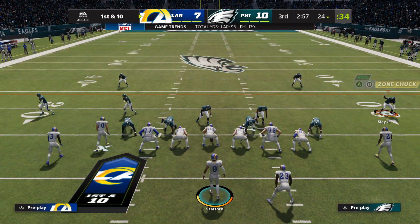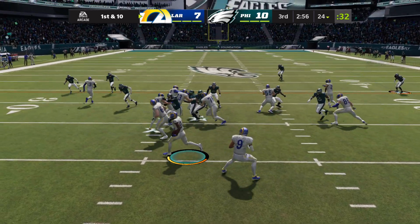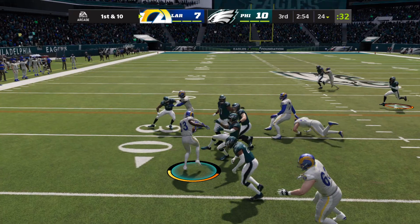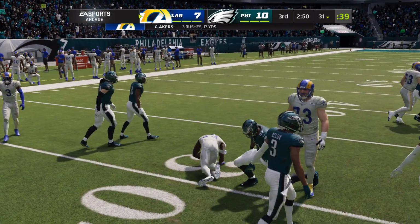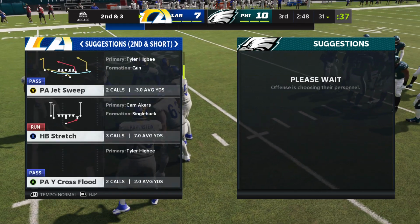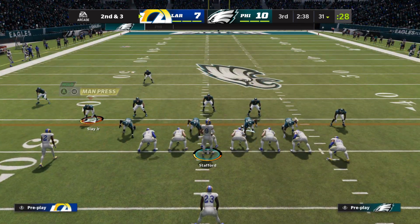And they do trail, but they have a chance to possess the football first to try and do something about it. And that certainly makes it something of an important drive for them, because is it going to win the game? No, but you have to do something to bring some life to your sideline. 7 yards on the pickup there, and it'll leave them with a 2nd and 3.